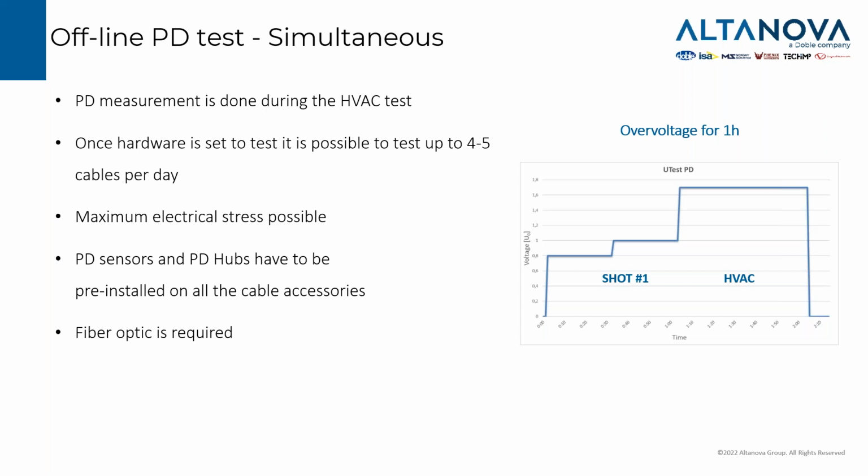We can perform a pretest at lower voltages to set up eventual filters to troubleshoot eventual problems, and then we can run the PD test during the HVAC, taking advantage of the most stressing moment of the cable lifetime in terms of applied voltage. Of course, we will need a bigger testing team, a few more acquisition units, and in case we want to do it remotely, we will need a network along this cable circuit that is normally granted by a fiber optic network.